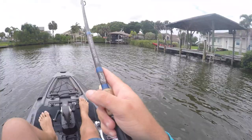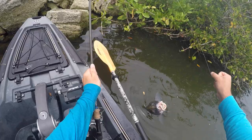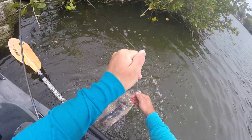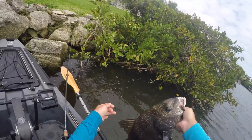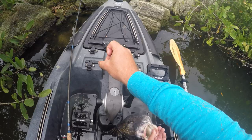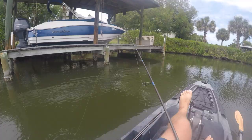Circle hook right in the corner of the mouth. That's what we like to see. He ain't really going anywhere. Come here, buddy. Nice little drum. That's what I like to see. Oh, good old drum. Listen to that. Look at this, guys. That's what you like to see right there. Let's see if we can get another one.